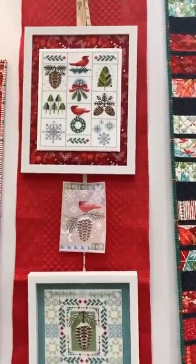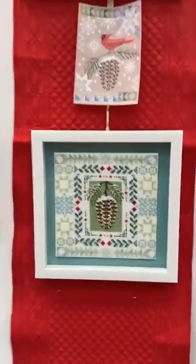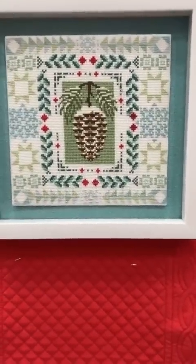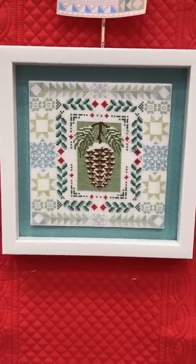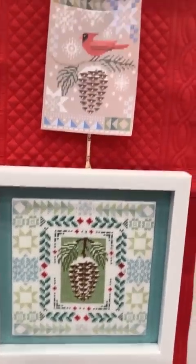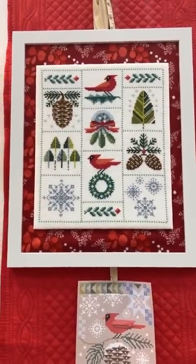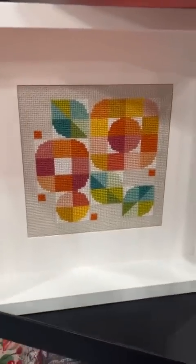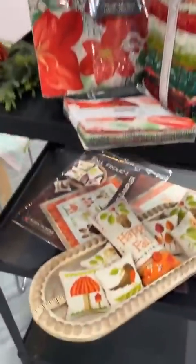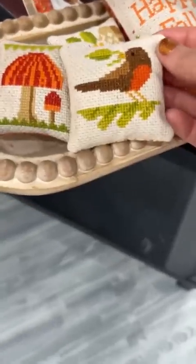She has also been introducing cross stitch, and her cross stitch patterns work so beautifully with her fabrics. They're great introductory cross-stitch patterns if you're kind of new to cross-stitch, or if you're a quilt shop and your customers are new to cross-stitch. They're very beginner friendly, but very vibrant, and they have some graphic elements, and they coordinate so well with her collections. And these are with Forest Frolic.